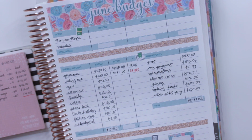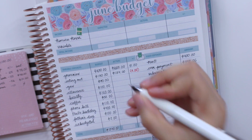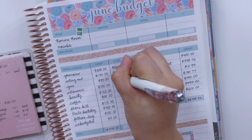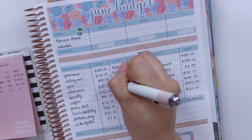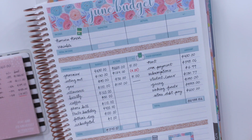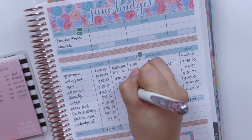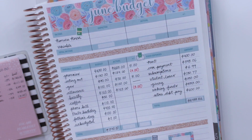Oh my god, I think I'm going to have two categories. Yeah, I went over in two categories. Wow, who let me? Who is she? Okay. For gas, I spent $72, so my variance is 8. For allowance, I spent the full 100, so there's no variance. For beauty, I overspent by $3, so my actual is $163. Who let me, guys? I mean, it's only a couple bucks here, a couple bucks there, but I feel like I'm making this a habit, and that's not okay.